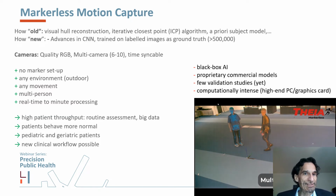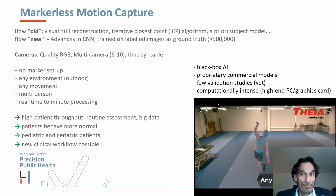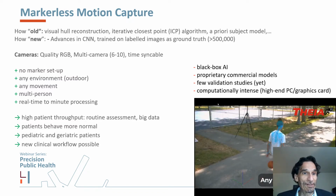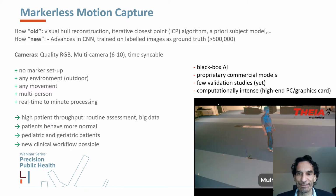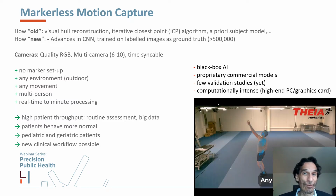It means that patients behave normal because they don't have to wear the markers and be measured in an artificial environment. It allows pediatric and geriatric patients to be considered, and it enables a totally new clinical workflow. In theory, such a camera system can be installed in a patient consultation room, and a doctor can operate it, as there's no technical specialization required to run this.